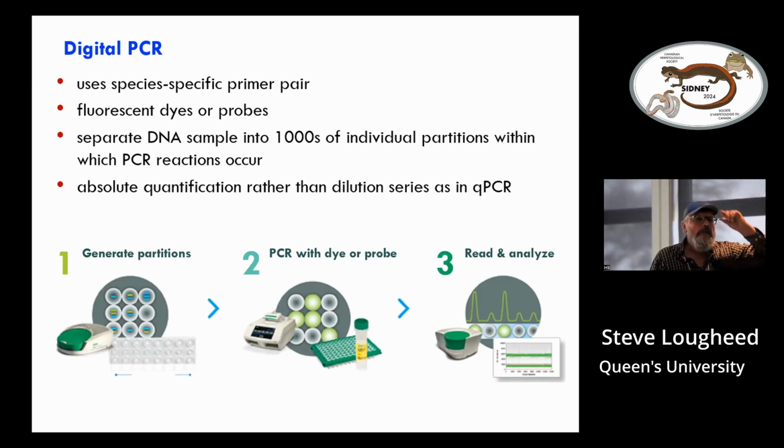So I'd like to move on to digital PCR. In qPCR, you get an estimate of the concentration, very powerful. And if you do it right with all of the appropriate positives and negatives, it really is an amazing workhorse tool that we use in our lab all the time. And we're partnering with lots of NGOs and parks and so on. They're very interested in this.